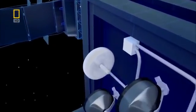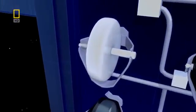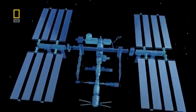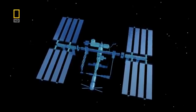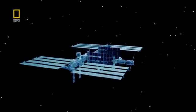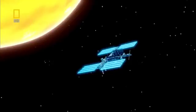Engineers fit the International Space Station with 4 gyroscopes. As engineers on the ground adjust the tilt of these spinning wheels, they exert a force on the space station which makes it move. The gyroscopes make constant tiny adjustments to ensure the craft's solar panels always face the sun, giving the crew the power they need to carry out their experiments.